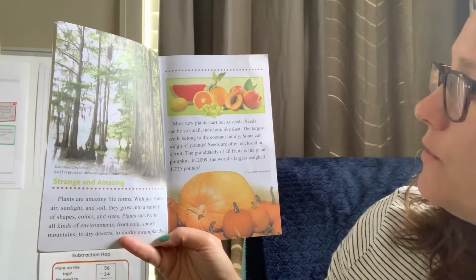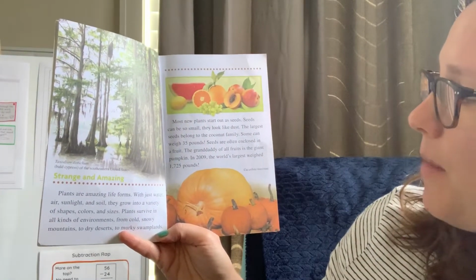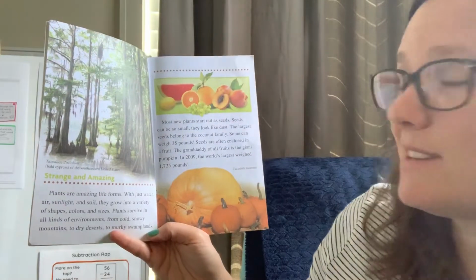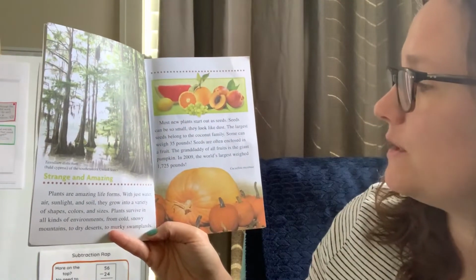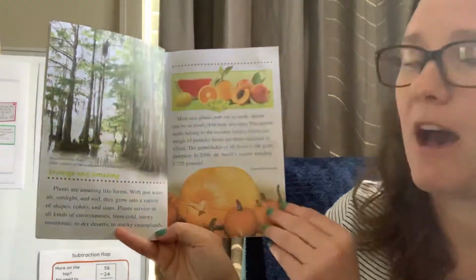Seeds are often enclosed in a fruit. The granddaddy of all fruits is the giant pumpkin. In 2009, the world's largest weighed 1,725 pounds.